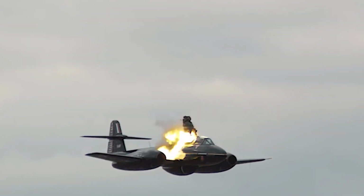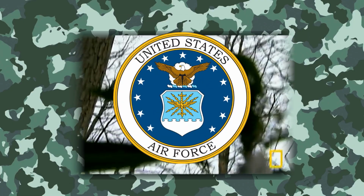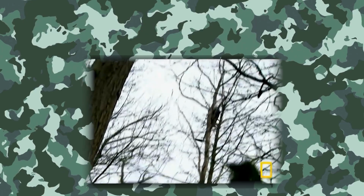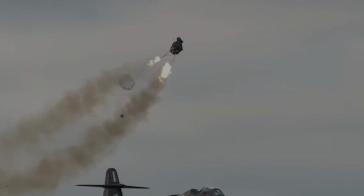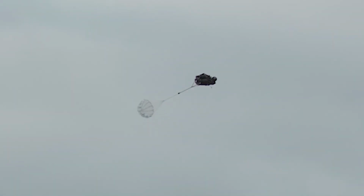How ejection seats work. U.S. Air Force Captain Scott O'Grady was helping to enforce the no-fly zone over northern Bosnia on June 2, 1995, when a Bosnian Serb surface-to-air missile, SAM, struck his F-16. With the plane disintegrating around him, O'Grady reached down between his knees and grabbed the pull handle of his ejection seat. After a loud bang caused by the canopy separating, O'Grady was blasted into the air along with his seat.